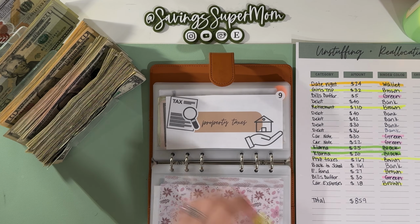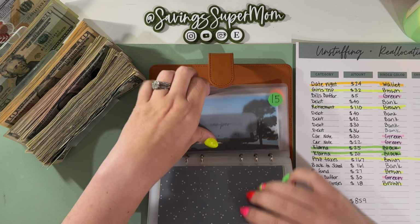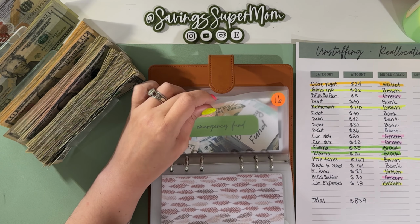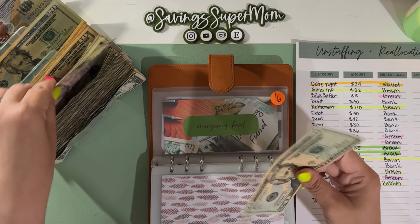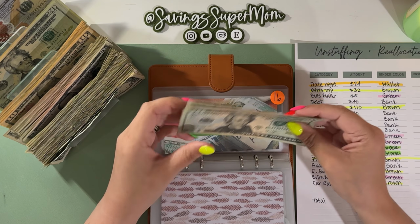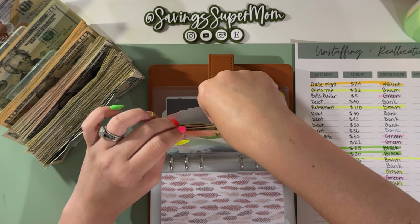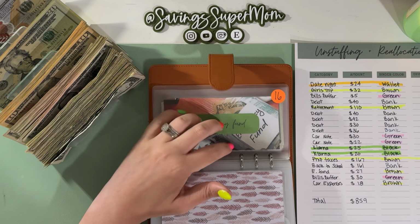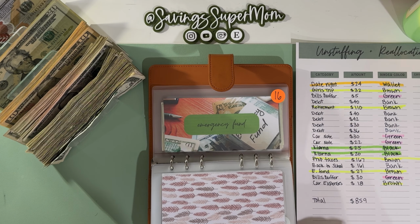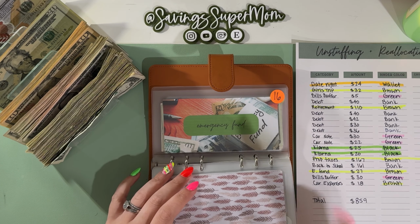Okay, next is emergency fund, number 16. I have not done anything in the emergency fund in a while, so this is super, super exciting. And it's getting $27, and that's all it has in the envelope. I do have money in the actual bank, but I wasn't keeping track of it just because I thought I was going to be putting it on a hold, but I decided that I'll just have a challenge once in a while go towards it.